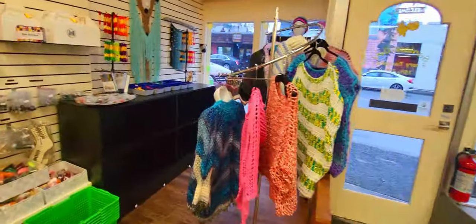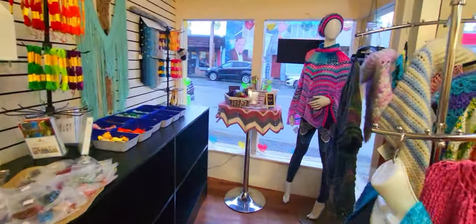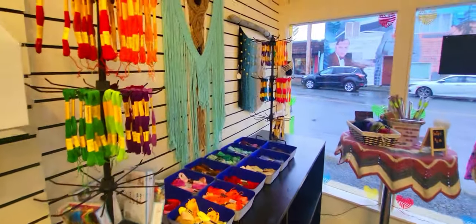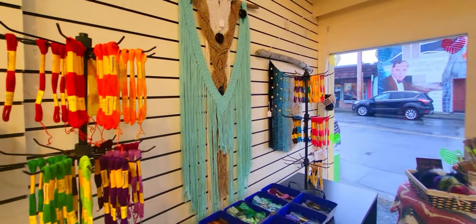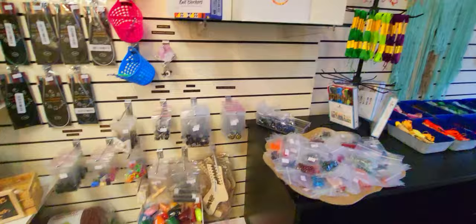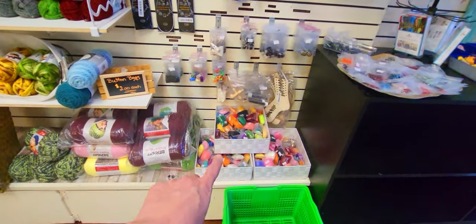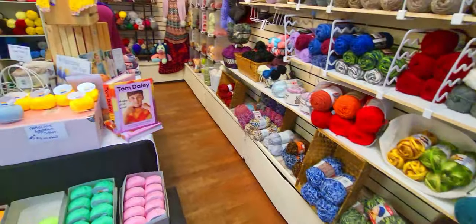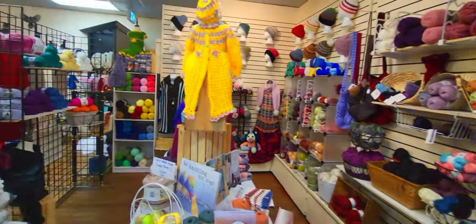So yeah, so I put that there. I've got my mannequin there. I've got my knitting needle stuff here. I've got my floss here. So I've got my beads here. I've got all my felting yarn in here now. So this is pretty much all the same.